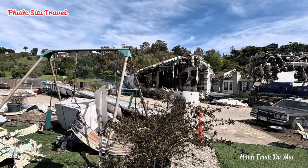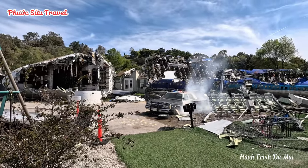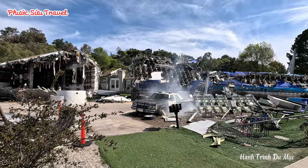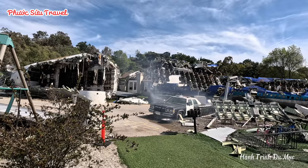And this is a great example of a practical effect, so much the opposite of CGI. Steven Spielberg uses a lot of practical effects in his work, but we also use a lot of CGI, so here are some examples of when we use CGI in our films.